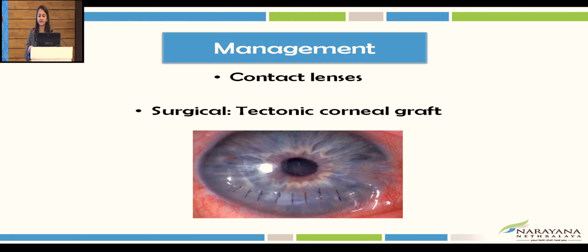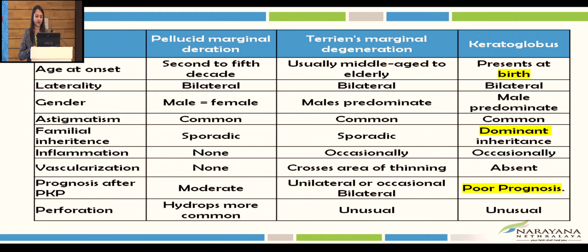So management, yes, for safety you can give glasses. Contact lens can be tried for astigmatism. Scleral lenses or soft lenses with RGP, like piggybacking, can be tried. And surgery, rarely when tried, can be a concentric or annular excision of the gutter with lamellar or full thickness transplantation. So tectonic corneal grafting basically.